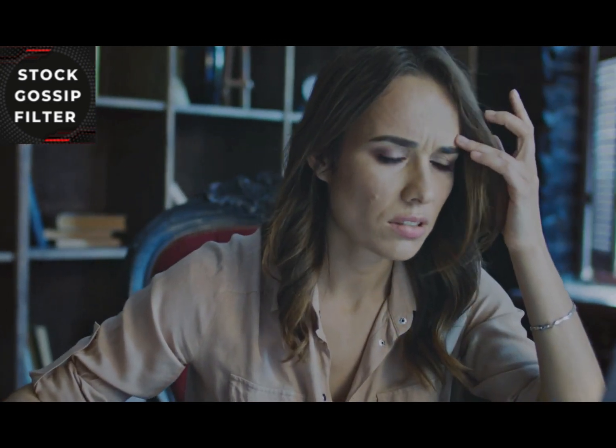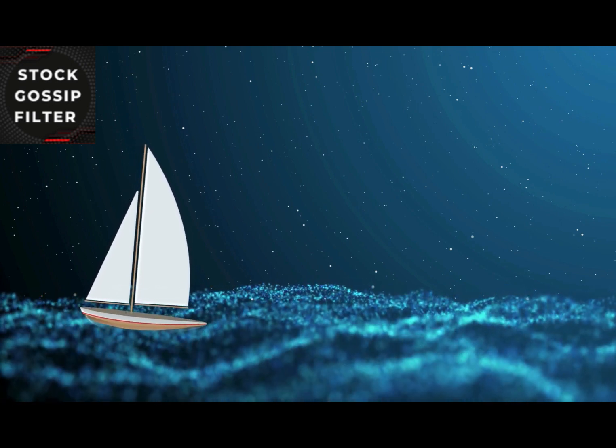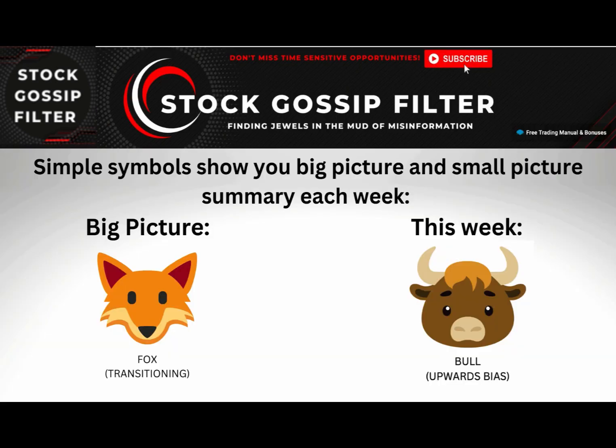Your individual stock trades are like ships on the ocean of the major market indexes, so you need to know the tide and current of the market to successfully navigate your way to trading profits. Are we in a bull market or a bear market? What will happen to your trades this week? Don't get caught out and don't miss out.